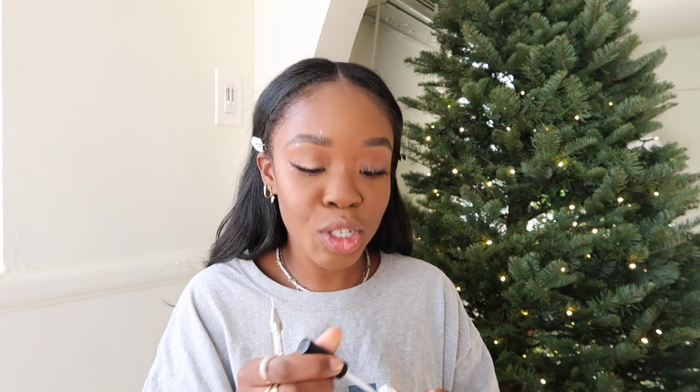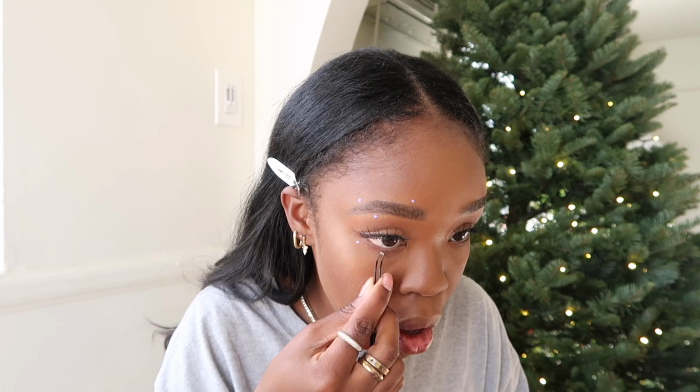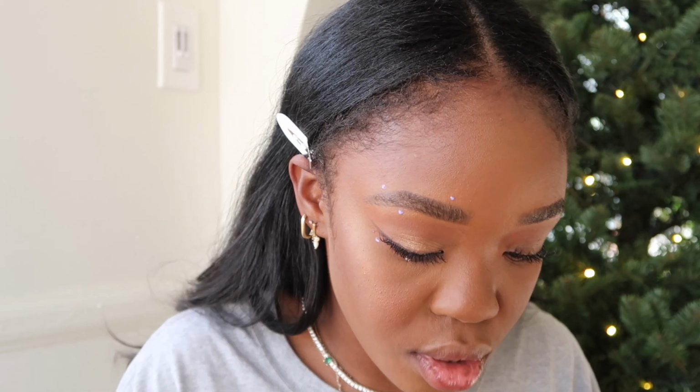Oh my god, I'm already having so much fun with this. I feel like this is such a creative outlet right now. Place it like that. Oh my god, it's coming together. Let me zoom you guys in. Okay, I zoomed you in so you can see.